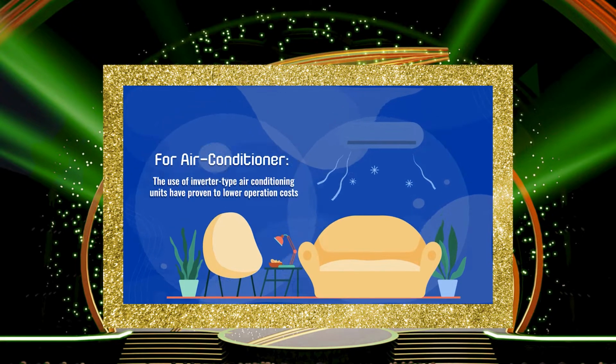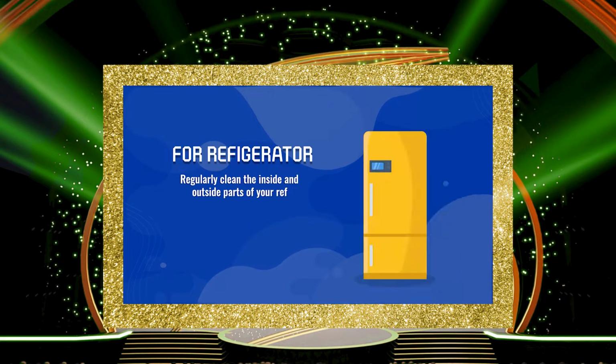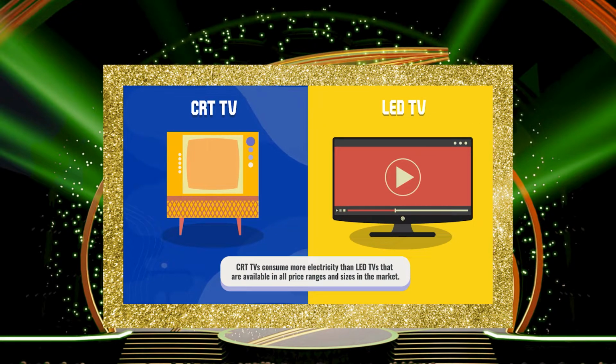more than 8 hours. For refrigerators, regularly clean the inside and outside parts of your ref. For television sets, CRT TVs consume more electricity than LED TVs that are available in all price ranges and sizes in the market. Aside from that, LED TVs have a slimmer profile and give off less heat that contributes to the cooling of your home.